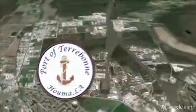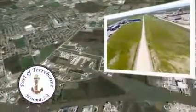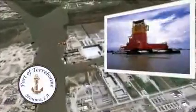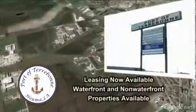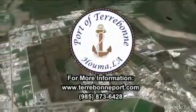Led by a 7-member commission, the Terrebonne Port was created to assist our local industry in promoting economic development. We monitor government regulations that affect our local industry and work with the U.S. Army Corps of Engineers to secure maintenance dredging funds. Because the HNC is the main artery for the heartbeat of Terrebonne's economy, Terrebonne Port fights a constant battle for funding to maintain the federally authorized navigable depth. We are now leasing waterfront and non-waterfront property. Terrebonne Port Commission, serving our industry to keep Terrebonne thriving.